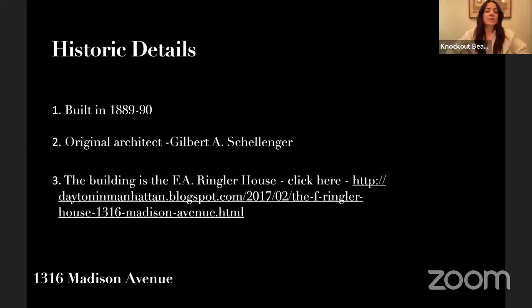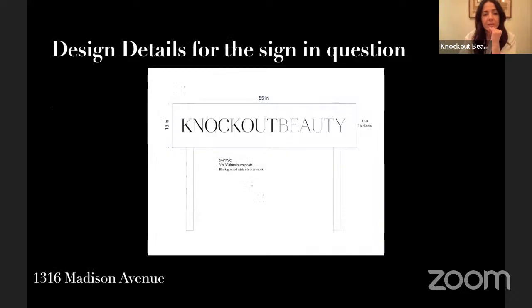So the historic details: the building was built in 1889-1890. The original architect was Gilbert Schillinger, and the building is an F.A. Ringler house. The design details for the sign in question, at the corner of Madison Avenue and 93rd, are 55 inches by 13, and 3 1/8 thick with 2 aluminum posts, and it's a PVC material.